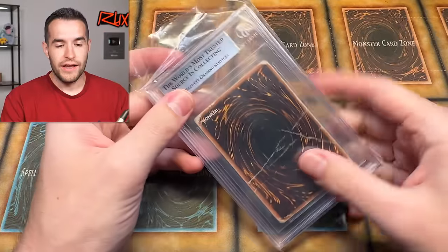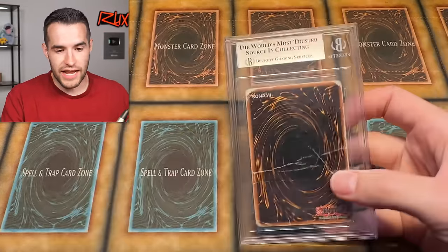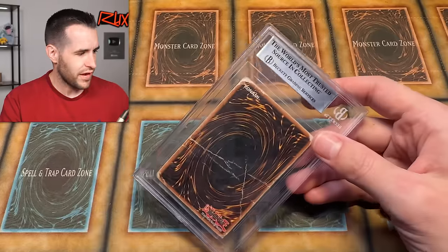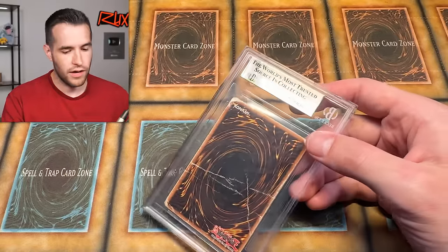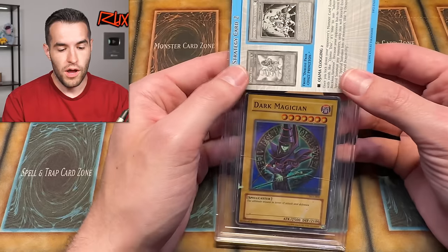Okay, next card. This one has been graded, okay? Whatever this card is has been graded. Unfortunately, no black label, it looks like. That's pretty disappointing. I was definitely expecting that. Let me use this Jaden Yuki Duelist Pack card to cover this up like this. Okay, so we have Dark Magician.